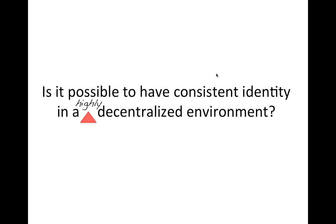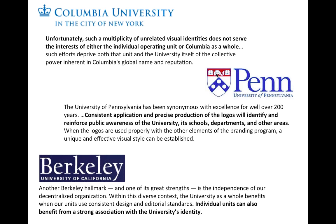So is it possible to do this in a highly decentralized environment? The answer is yes. Other universities have done this. This is not uncommon. This is just a few of the universities, and there's a lot of words on the screen, but basically they're all saying the same thing: if you have unrelated visual identities, it doesn't serve the interest of anyone throughout the university. The whole point is to leverage strengths, and that's what these three universities are saying. This is what other universities have said, and it's just something we haven't done before and are doing now. So in some sense we're playing catch-up, but I think by the end of this, in terms of how we've done it, we'll actually surpass these other universities.